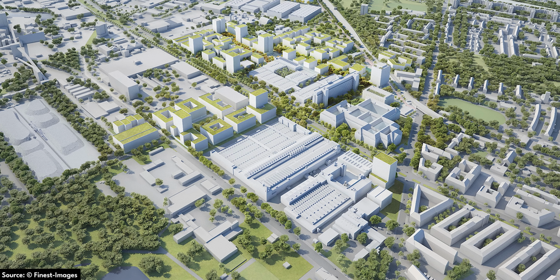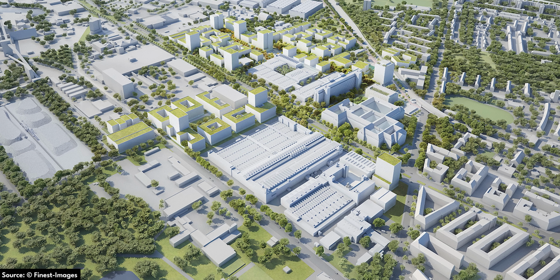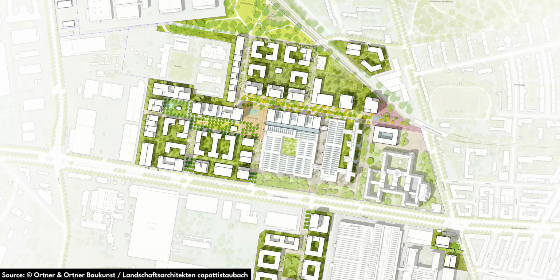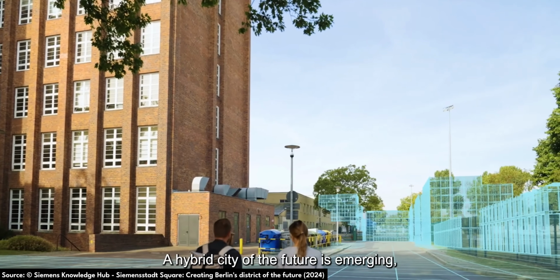But when the line does reopen, it won't only serve an old disused factory, but a new district aimed to house over 35,000 people. Siemens wants to develop its campus into a new urban tech hub with offices, research facilities, and housing. The plans might feature a few too many buzzwords.